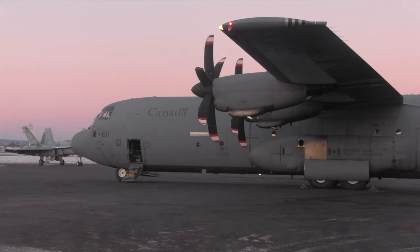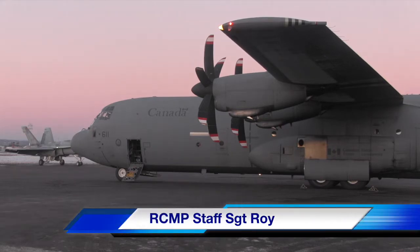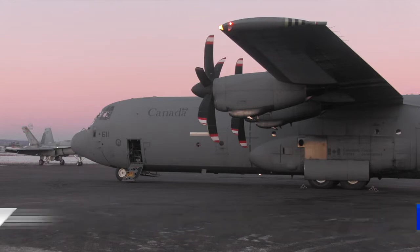Well, it's very nice to have the first plane that came in to do a recce before the big plane arriving. The toys been traveling all day from this aircraft. They left Trenton, Ontario, went to Labrador. Now they're here delivering the toys. Beautiful day. Thank you very much.